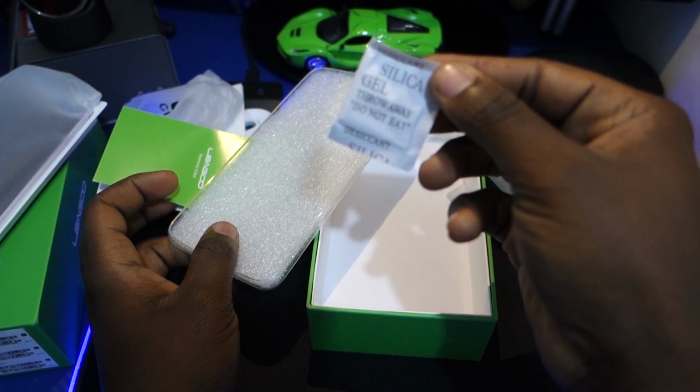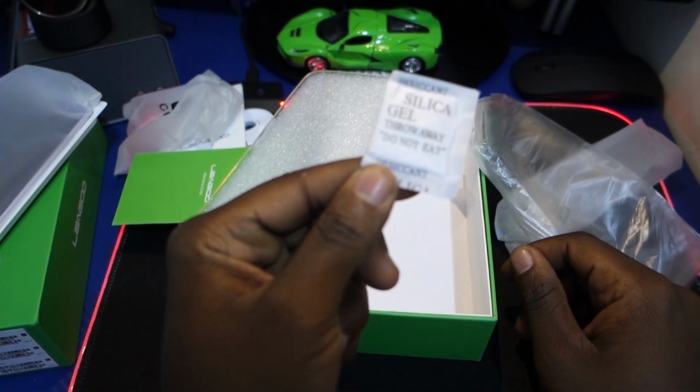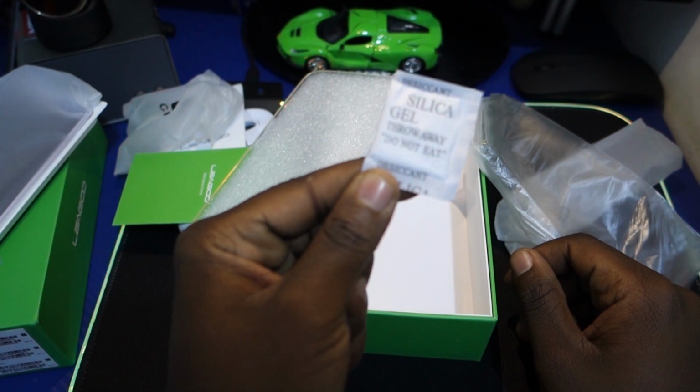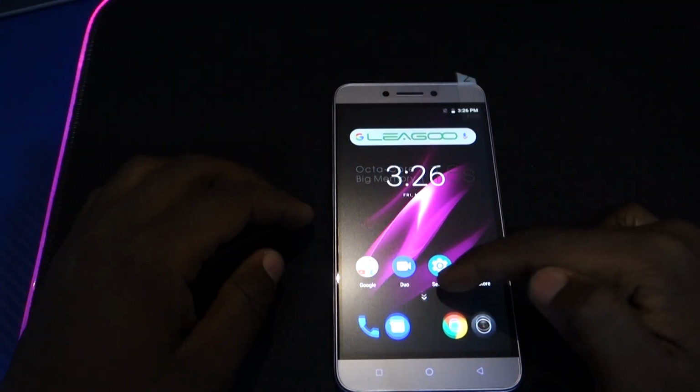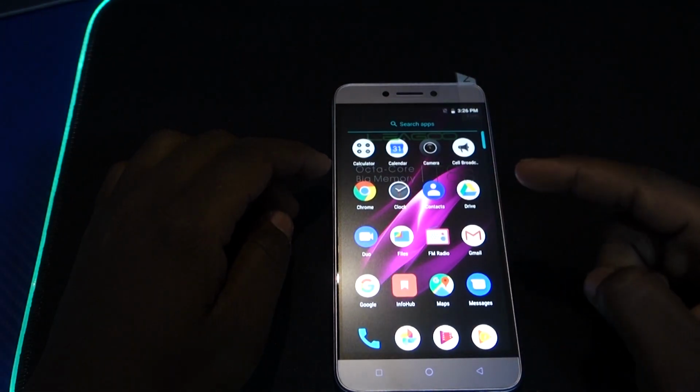Now I got a question, sometimes I get this kind of stuff, silica gel. If some of you guys know what it does, you can comment down below. So here we have it. As you can see guys, it looks so amazing. I think in my own aspect, this kind of stuff looks so great.